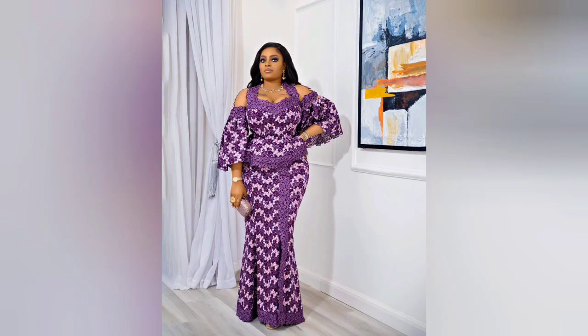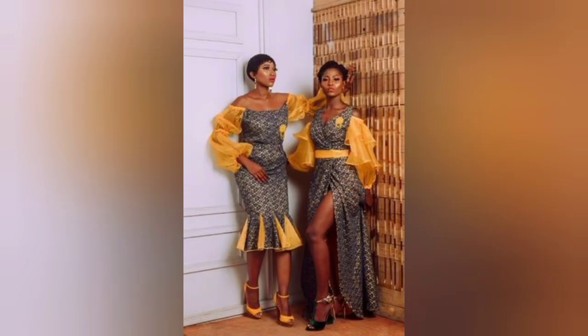This gown, don't worry, you see the full length. I love the sleeve. Sorry, this is skirt and blouse. I said it's gown, so sorry. Anyways, of course, you guys are going to be seeing a lot of styles from this particular video. Expect both skirt and blouse and the gown styles. Expect lace and Ankara, just everything in one.